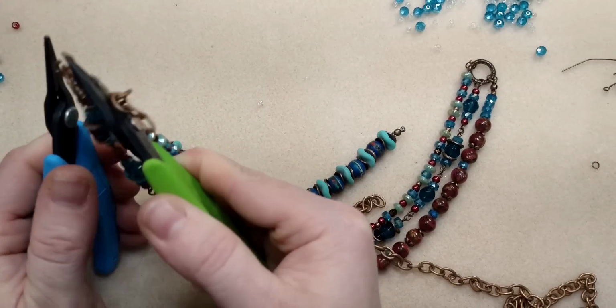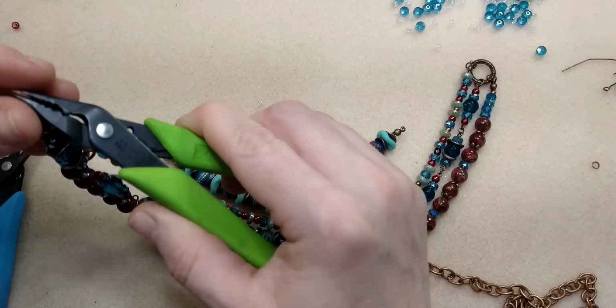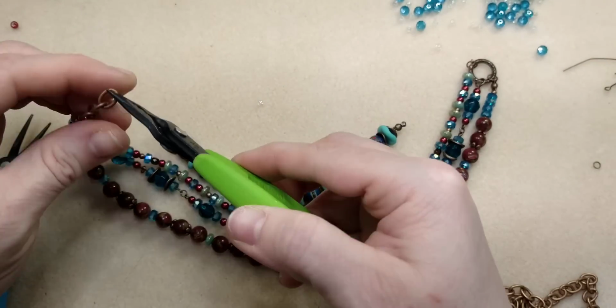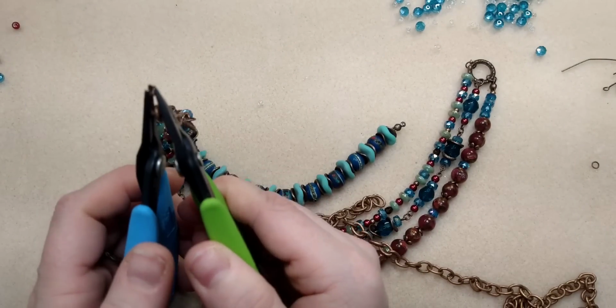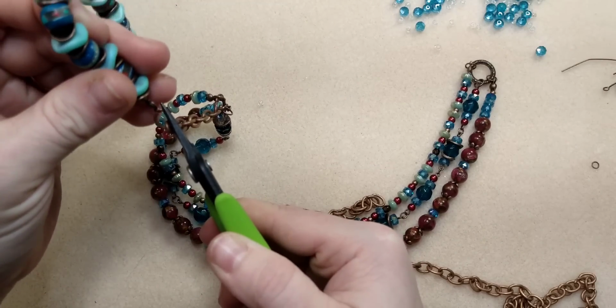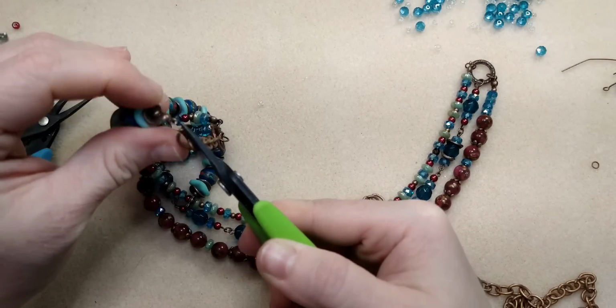And a lot of this stuff is trial and error. You just have to sometimes put it together and see how you like it. And if you don't like it, take it apart. I've done that so many times, but it's necessary sometimes.